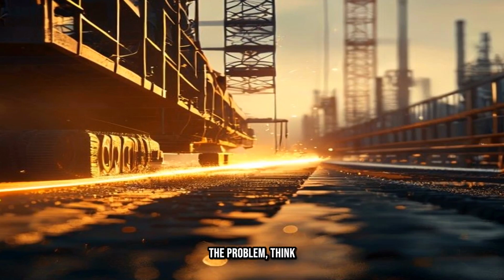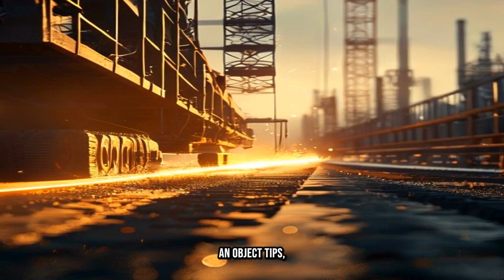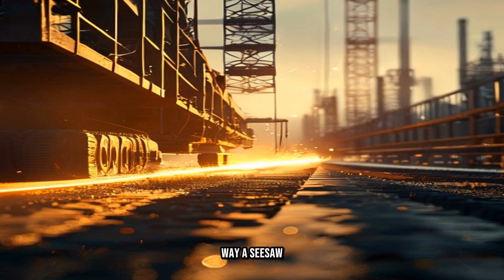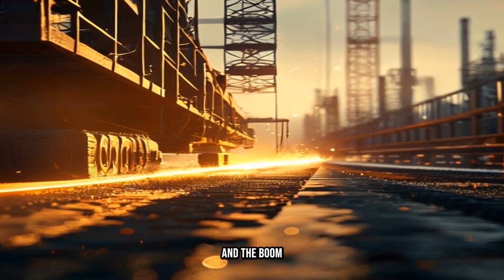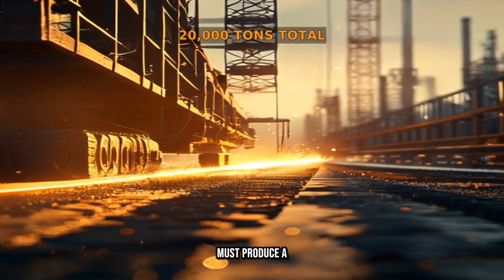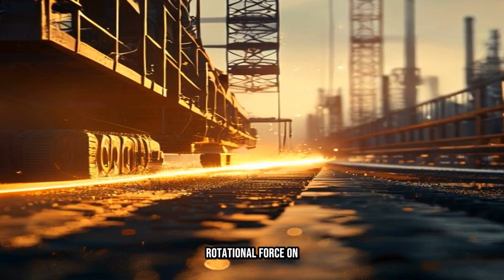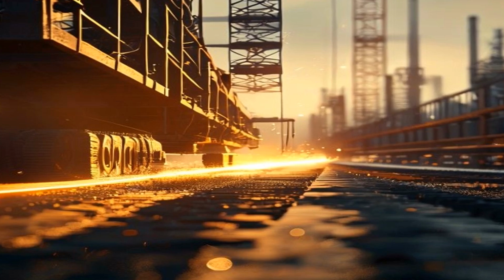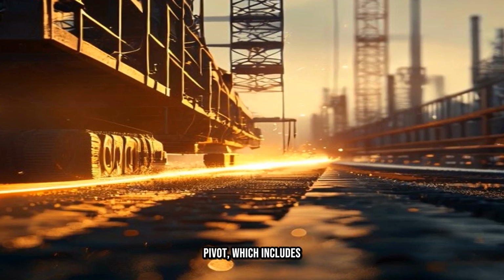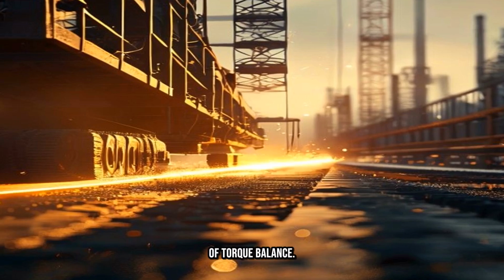To understand the problem, think about what tipping actually is. It is rotation. When an object tips, it rotates about an edge. The front edge of its base becomes the pivot, the way a seesaw pivots about its center. For the crane to tip forward, the weight of the load and the boom pulling it toward the load side must produce a rotational force, engineers call it a torque or a moment, that is larger than the rotational force on the other side of that pivot. The side resisting the tip is the weight of the crane itself, and crucially, whatever is behind the pivot, which includes the counterweights. So tipping is entirely a question of torque balance.